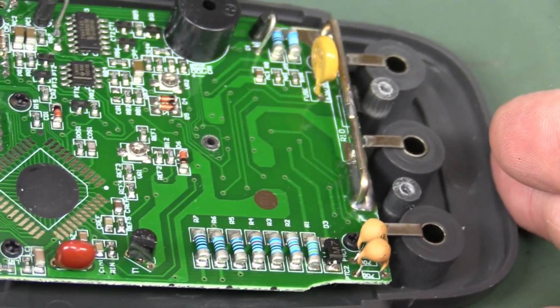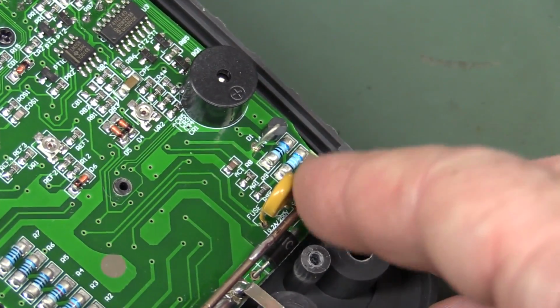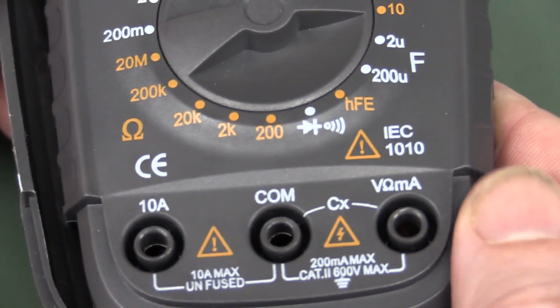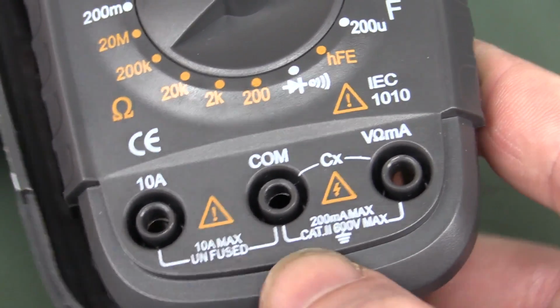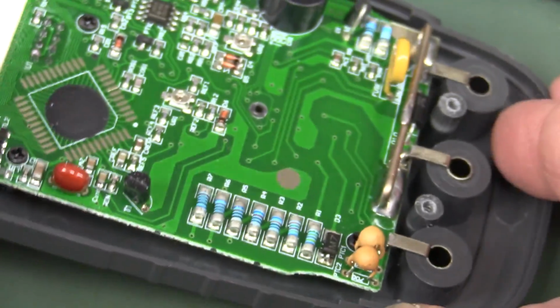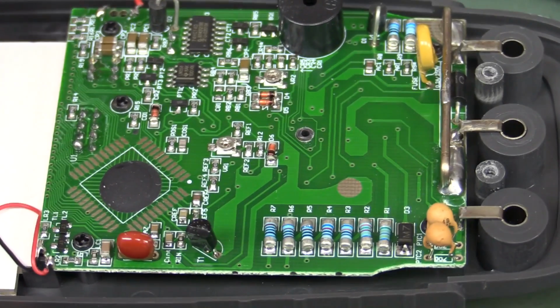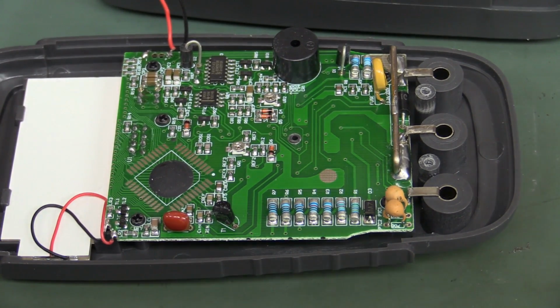But anyway, actually, no, that fuse is over on that side. It says unfused. Look, there you go. So anyway, 200 milliamps max. Oh goodness. Anyway, just token protection. It's not rated for anything. Don't use this on anything other than low voltage DC, please.